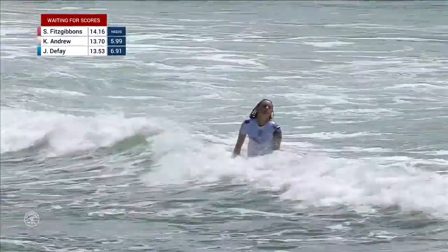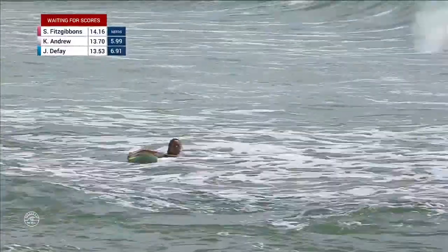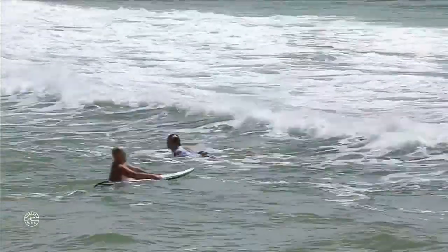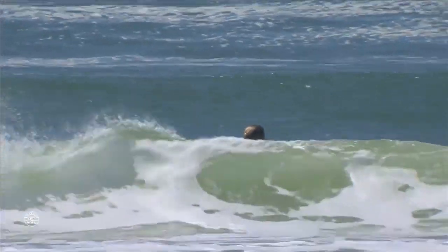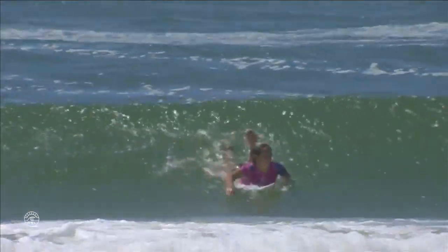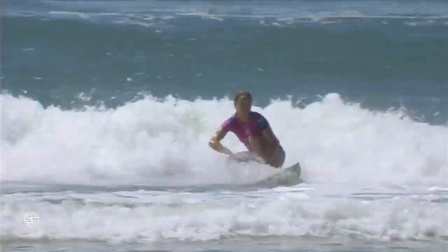5.53. Enough to move into second, and still has one more score to be locked into the screen. So Defay did get knocked, even with that fall on the rebound. And Keely just put more on the table to show that she has got a lot left for the quarterfinals. Impressive when you see a surfer come in with rhythm, but also under pressure to perform. Keely definitely stole the show on the last two waves of the heat.